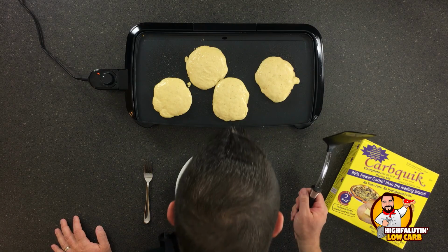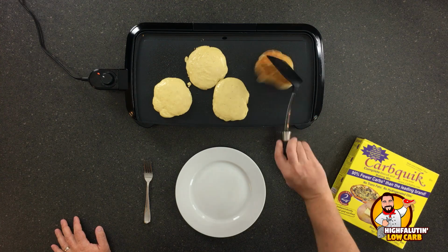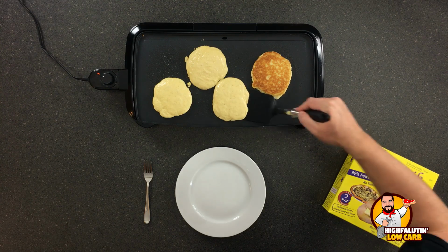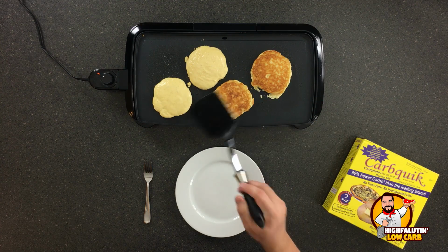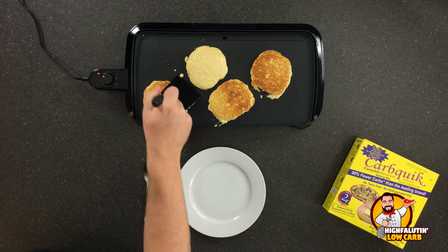We're at a point where we're ready to turn these. They are seriously like 2 inches thick. They are massively tall. They look beautiful, I gotta say. Regardless of how they taste or what's in them, they look good. Holy smokes. Okay. Oh, yes. Those are beautiful. Freaking beautiful. Yes, sir.